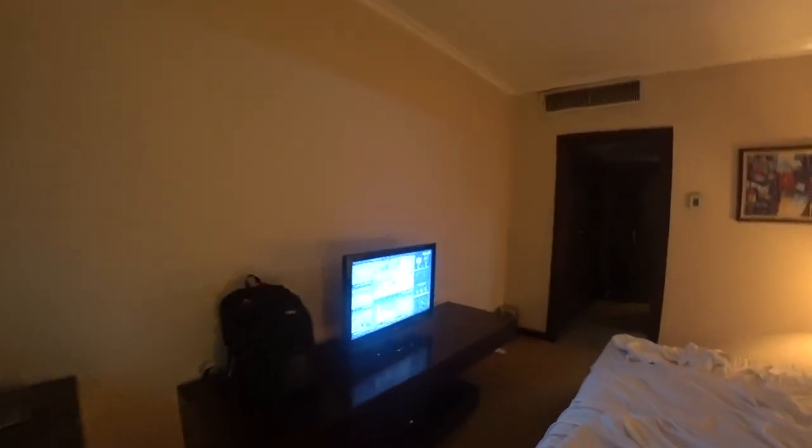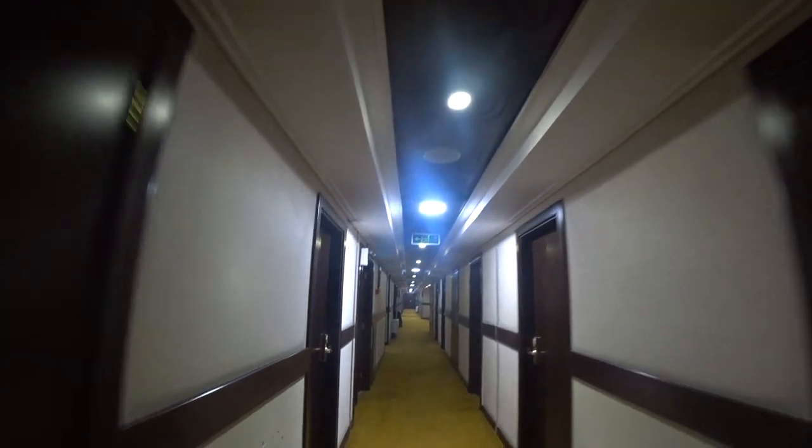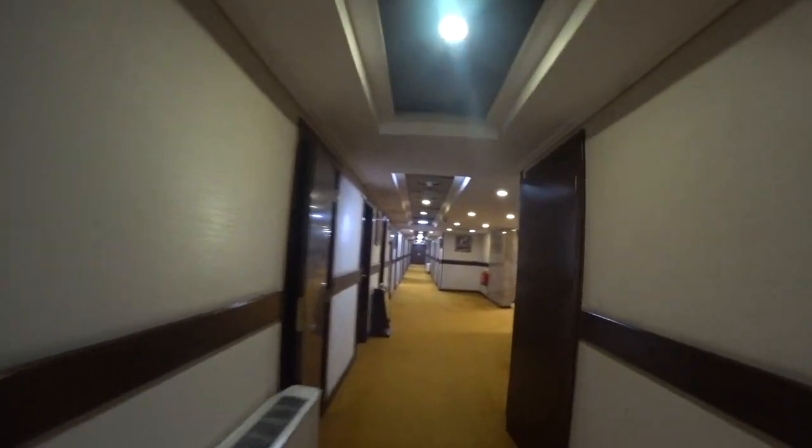The World Cup is playing. That is my TV screen there. 5-star Iraqi luxury. So we're going to go upstairs and check it out. I'll see you over there in the hallway in 2 seconds. So the hallway here. The elevator is right down the hallway. See, old school retro vibe. I think Saddam Hussein built this hotel, right?